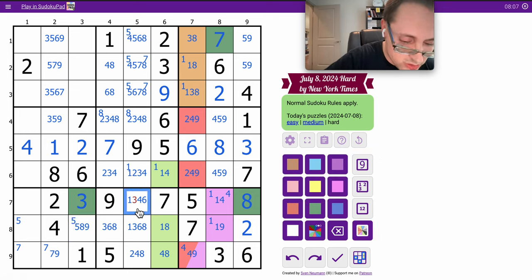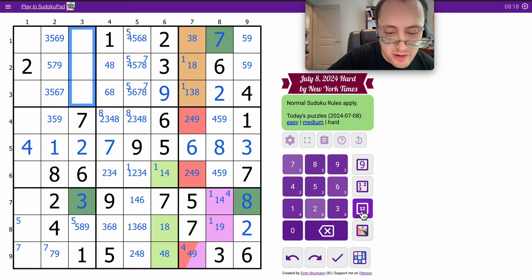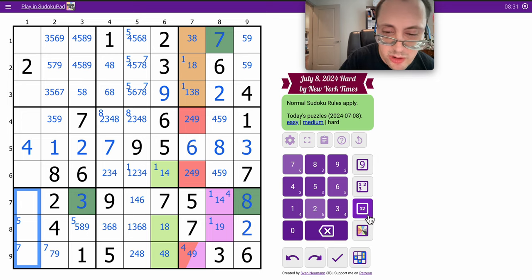That tells me what two cells cannot be 3. Okay, this is 1, 2, 3, 6, 7. This is going to be from 4, 5, 8, 9 to fill out column 3. 5, 8 does nothing. Okay, those digits are not 1 to 4 inclusive, because they see 1, 2, 3, 4.